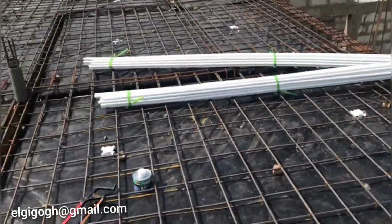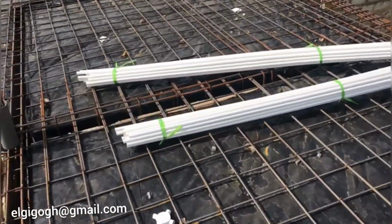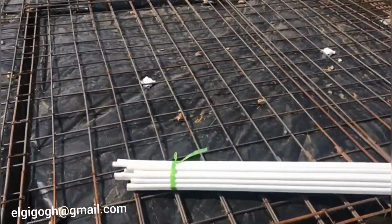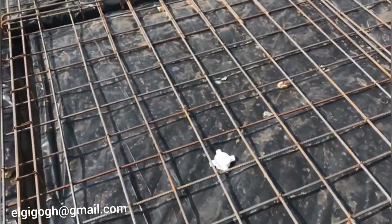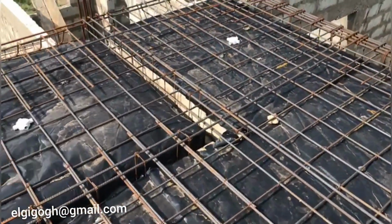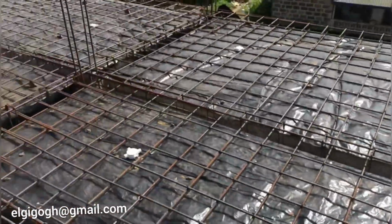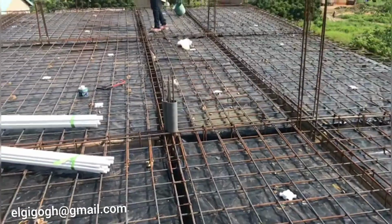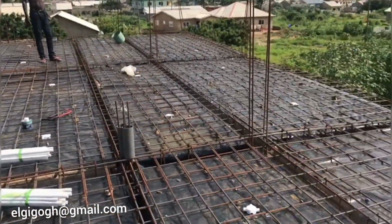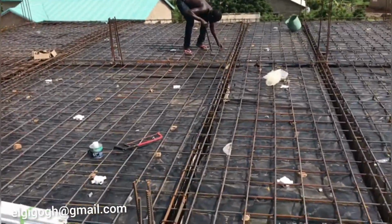So today's video is going to be about electrical works and then the plumbing works for the decking, which is the third floor. As you can see, they've already set the junctions. So those little white things you see right there are the junctions, which are going to connect the lights from one point to another. So that is what they are busy with now.